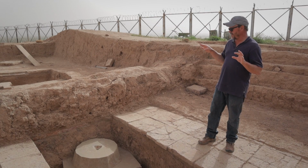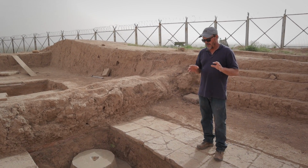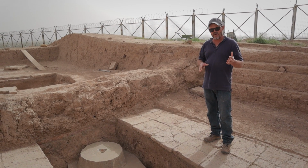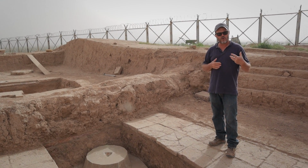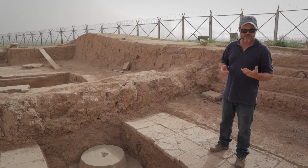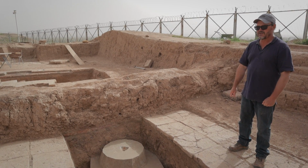We know that this building is associated with Adad-Nirari III, but there's some speculation, and I think that it's reasonable, that Adad-Nirari built this residential reception suite for his very powerful mother, Queen Sammu-Rammat, who is also known later as Queen Semiramis. So, while we haven't found definitive proof of that, that's one of the reasons we're really interested in this particular building.